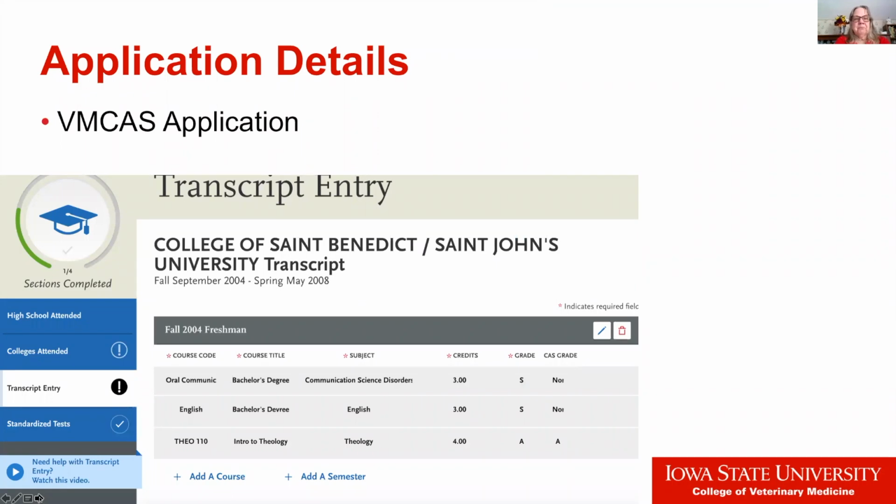This is what, as Deanna said, you will see when you get in. You first enter just your general information. And you will want to go through. I think we had wanted to point out that there is a video that helps you with that, but this is essentially what that will look like. Okay. That transcript entry. You can add a course to a semester, or you can add a whole other semester. Correct. Okay. Anyway.